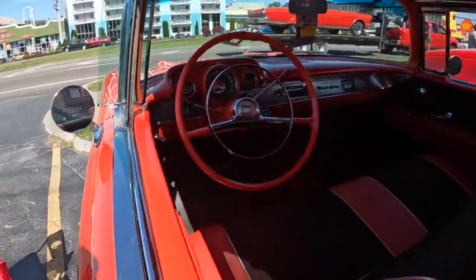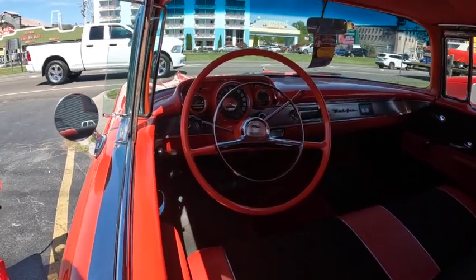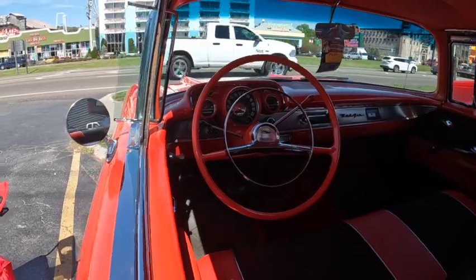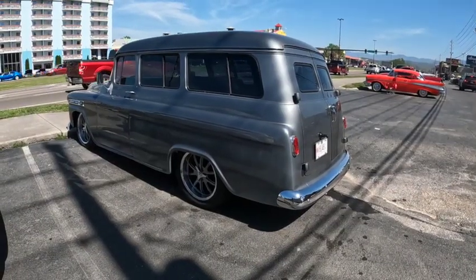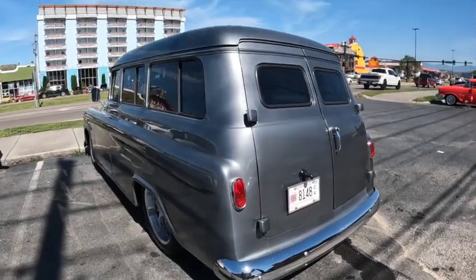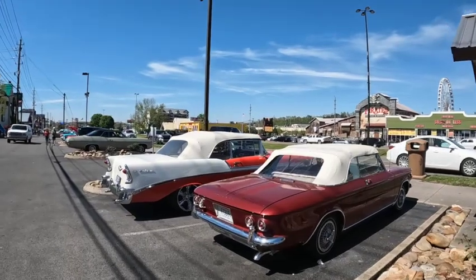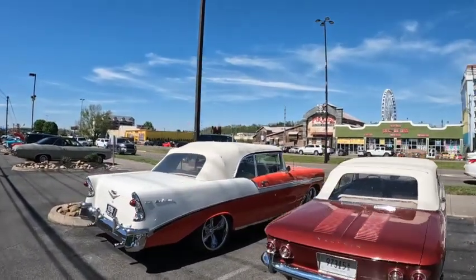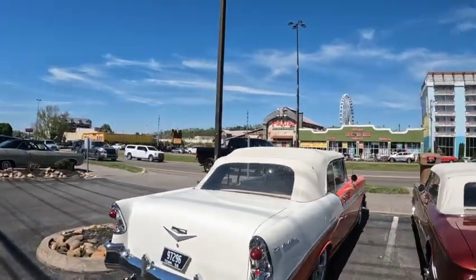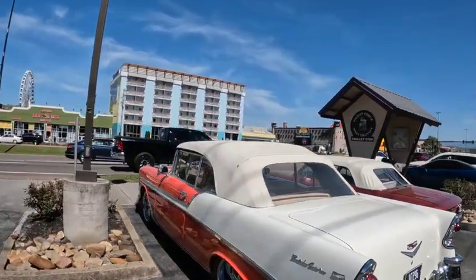Changed the dash in '57, I think, from the one mine is. '57 Apache. Love those little tail lights. It's like a '64 Corvair. Oh, two drop tops. '56.